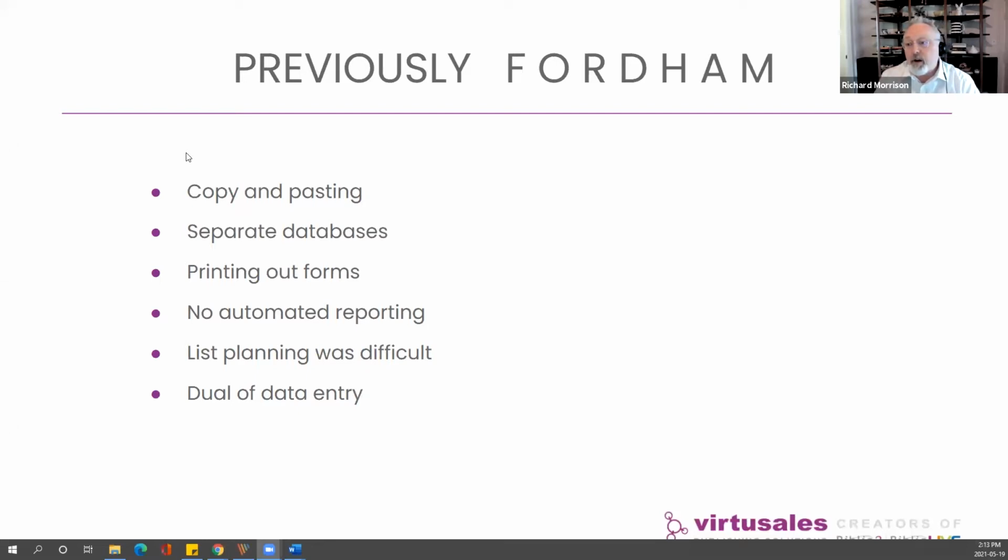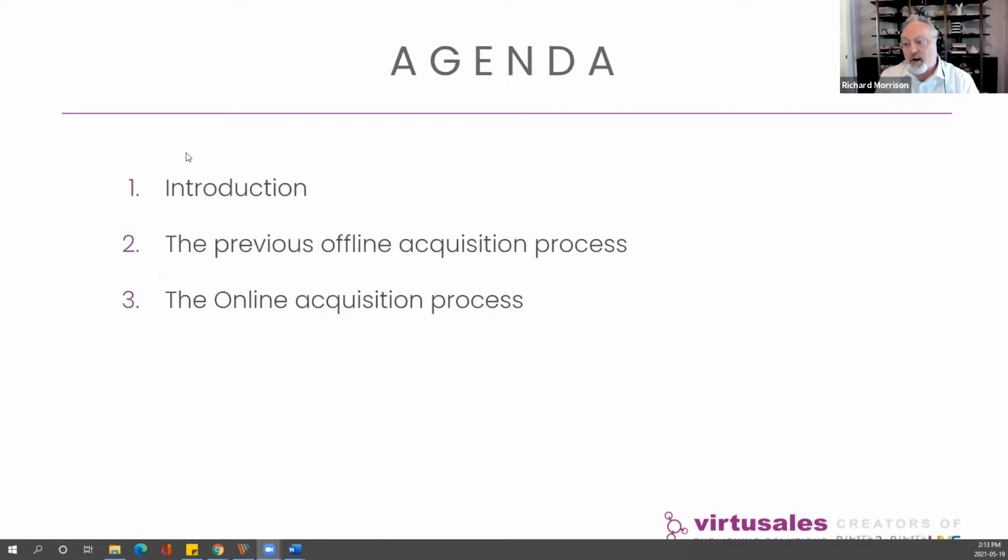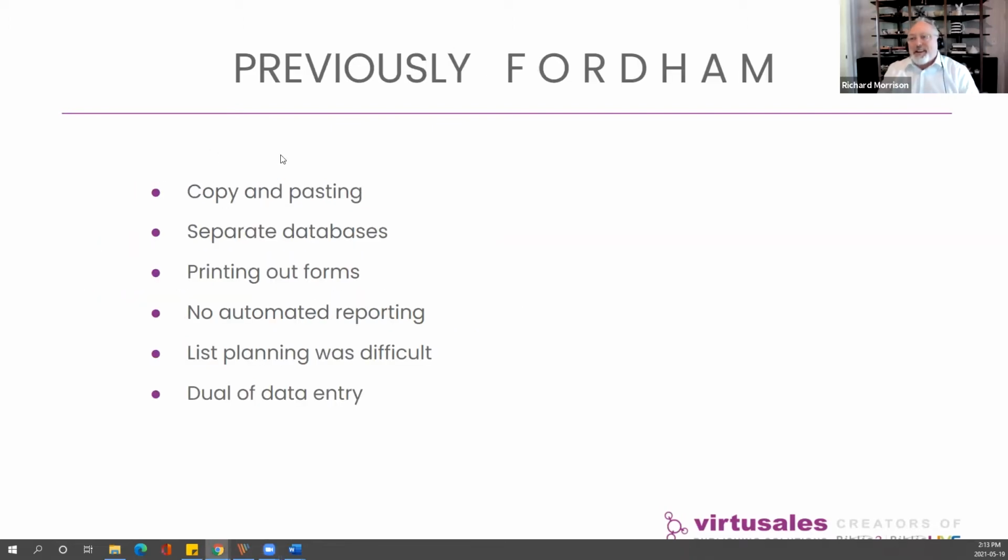Luckily, when we went into lockdown a little more than a year ago, we already had a cloud-based database, so we didn't have to worry about how to access our database remotely. That was not an issue.